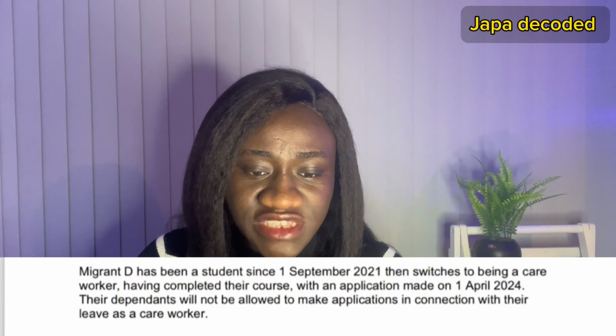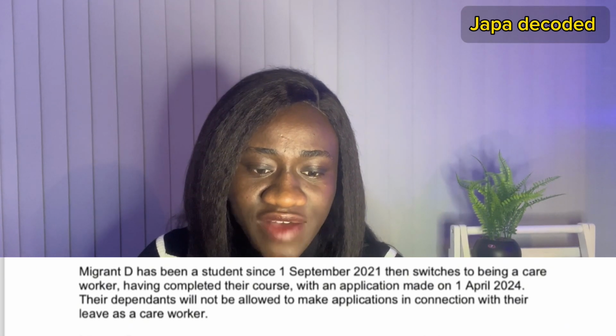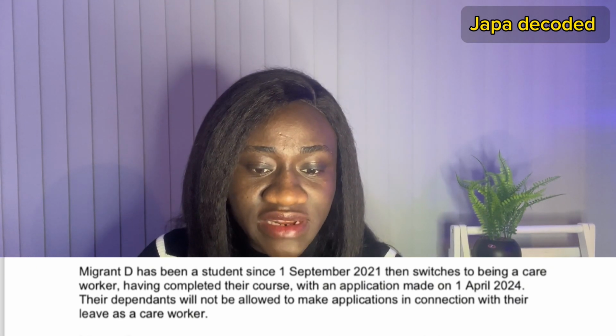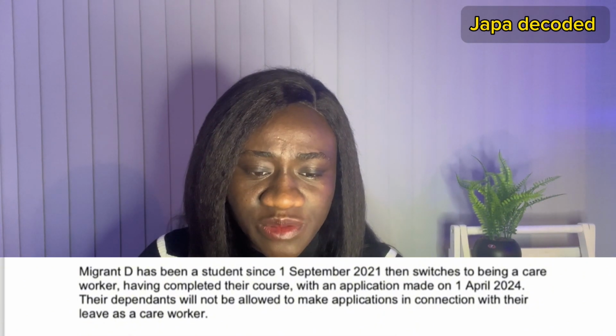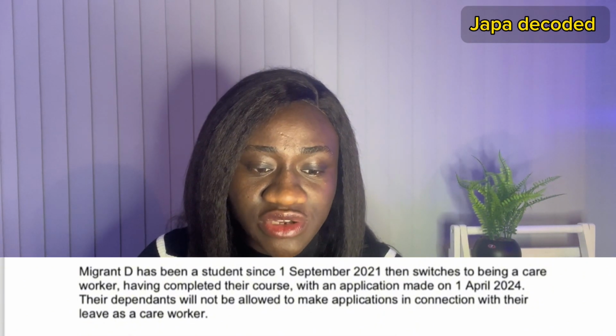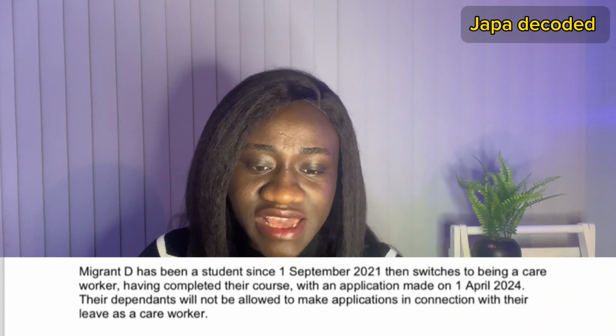Okay, migrant D has been a student since 1st September 2021, then switches to being a care worker, having completed their course, with an application made on the 1st April 2024. Their dependents will not be allowed to make an application in connection with their leave as a care worker.